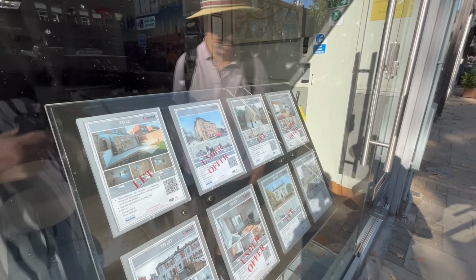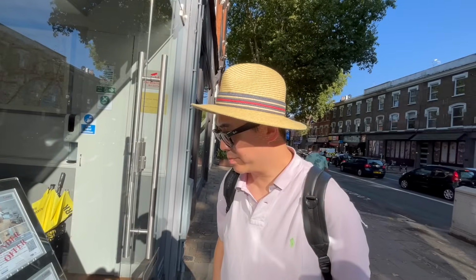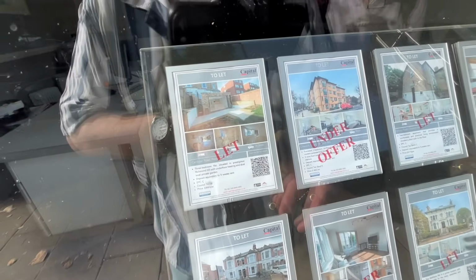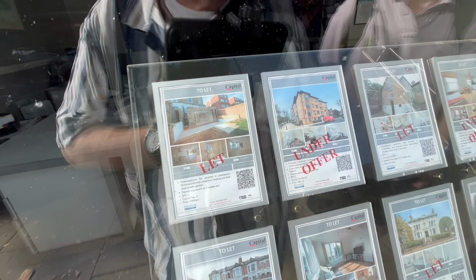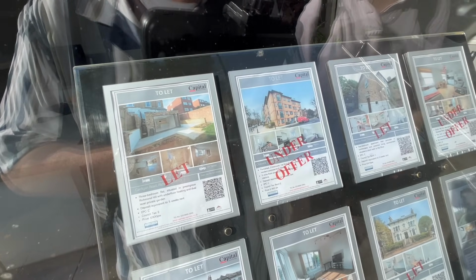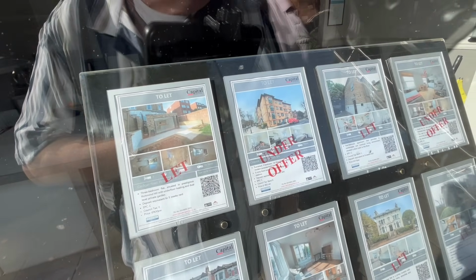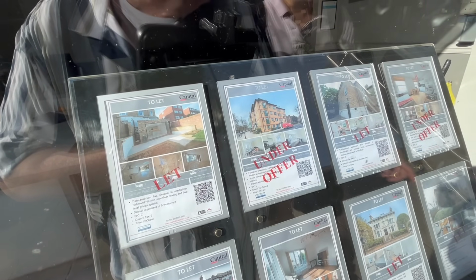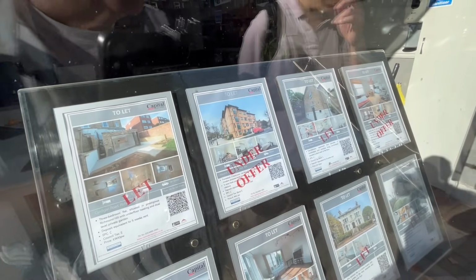So we just want to have like an idea of the cost. I thought this was Chiswick, not New York, Paul. No. Anyway, some of them are let, but it doesn't matter. It still gives us an idea, and they are giving the rents per week, so we have to multiply that by 4 to get it for the monthly amount. So we'll be looking at not any more than, I would say, £450 a week.